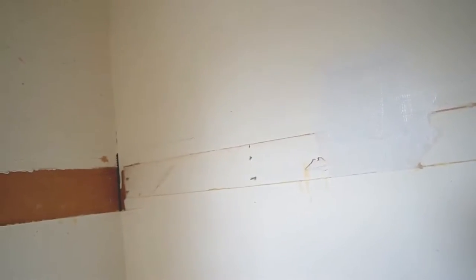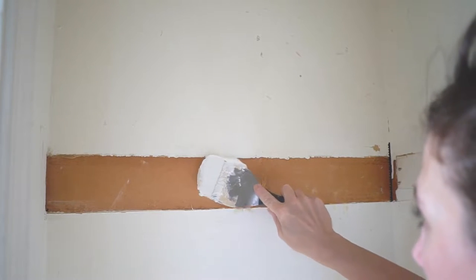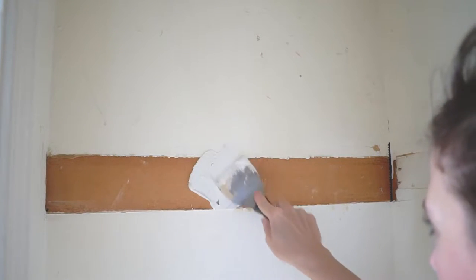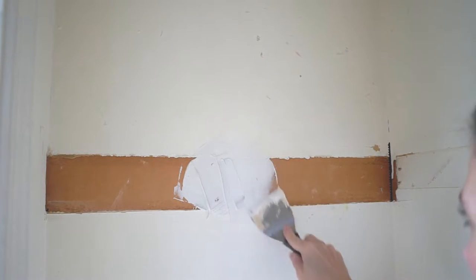Okay, so we're gonna let that dry, but now we're gonna repair this wall because there was a trim and the trim is gonna be higher. So we need to fix this situation here before we can paint it.